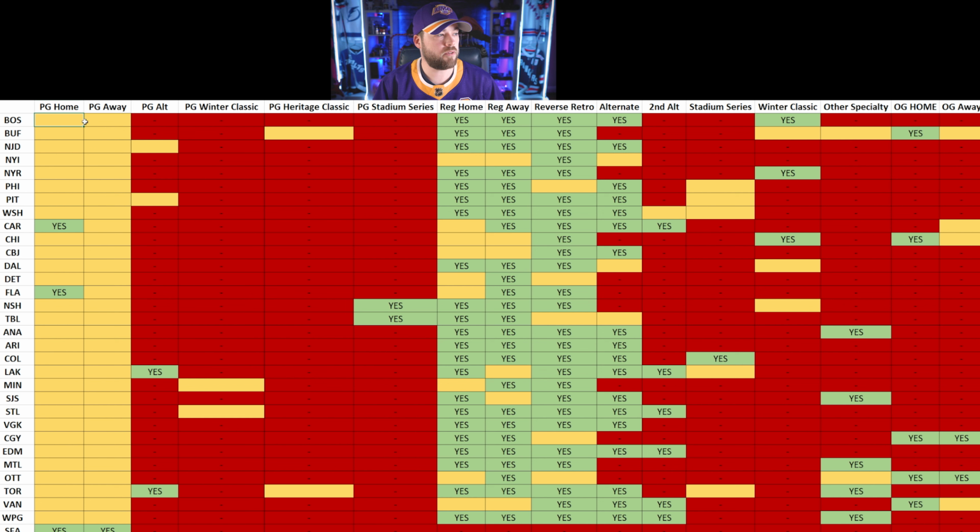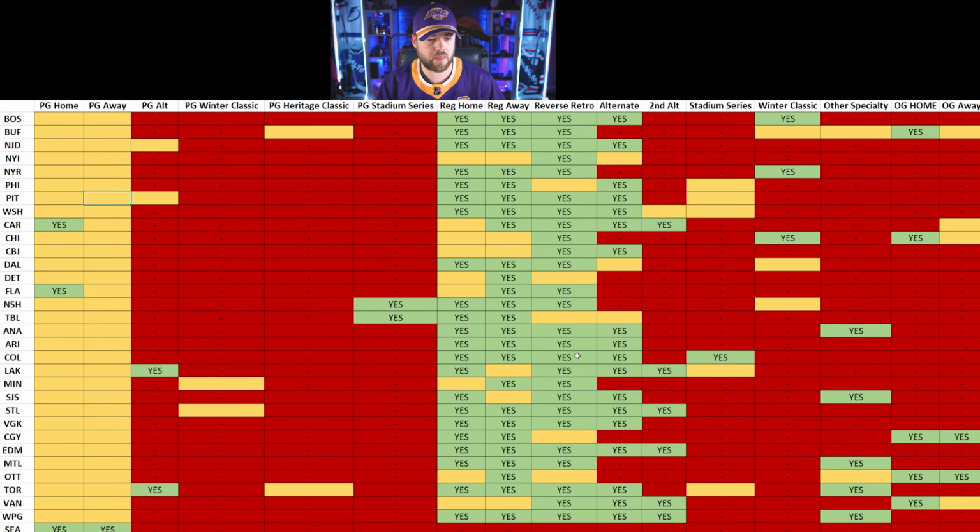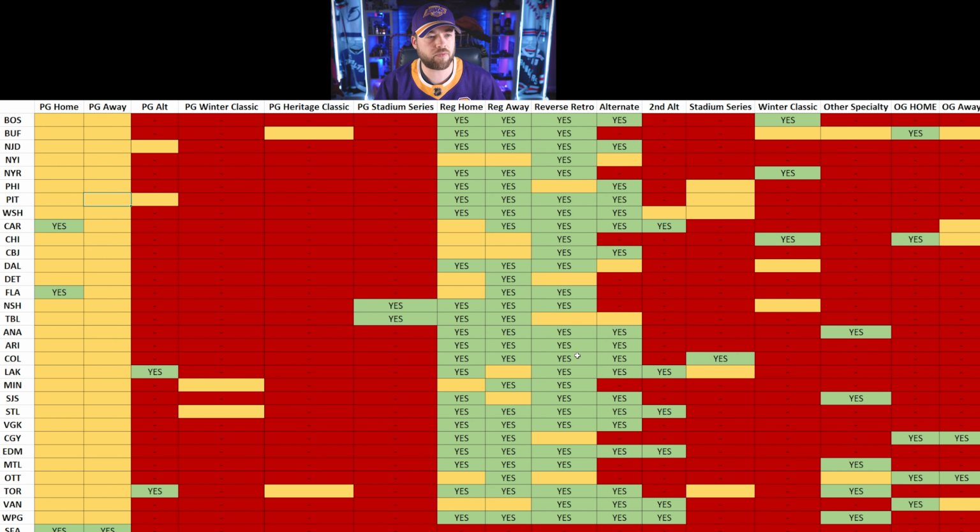So Boston, I do not have any prime green Boston jerseys. Regular home. So, I should explain this. Anything in red means the jersey doesn't exist. Anything in yellow means it exists and I don't have it. Anything in green with yes means that I do have it. That's part of my collection. I think this sheet is up to date. I'm not exactly sure, but there's roughly 120 jerseys in my collection as of this document. By the time we're done this, it will not be.